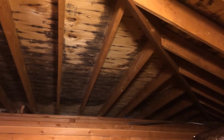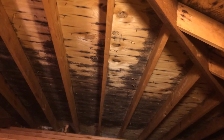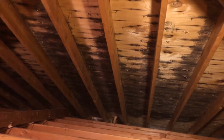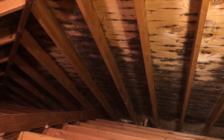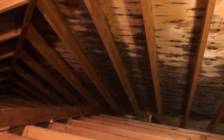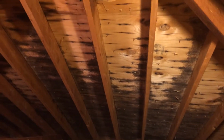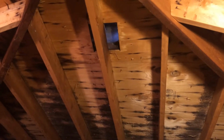Want to take a quick look at an attic space that's located in Oak Brook, Illinois. This is a home that was placed on the market by the homeowner, and they have a buyer at the table. The buyer's home inspector came in and they flagged the attic space for possible mold growth or a mold-like substance in the attic space.